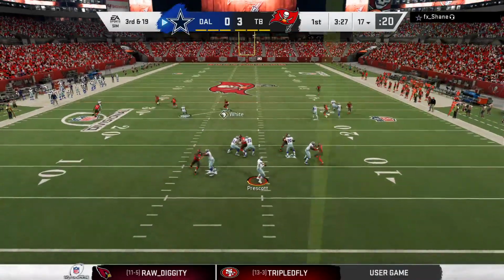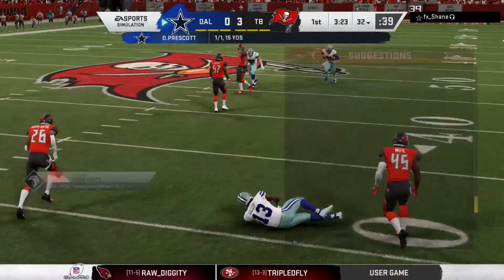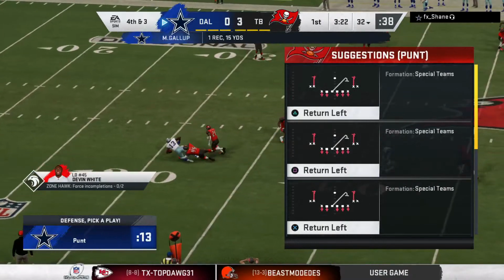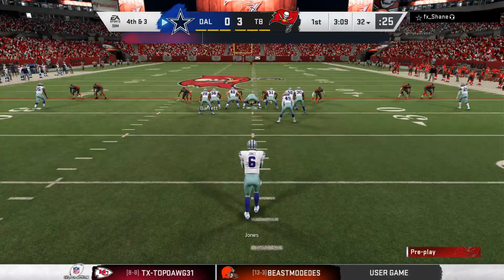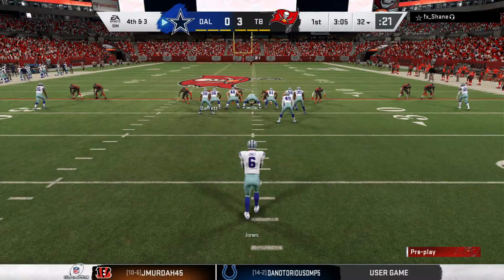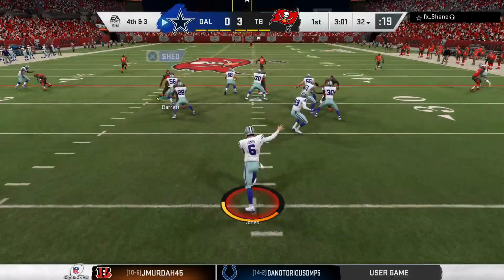3rd and long for Prescott. Got an open man. It's Michael Gallup. It's a 15-yard pickup, but it'll lead to a 4th down. Boy, they had a lot of real estate to make up there, but what a big-time play for them. Nice completion, excellent gain. Now they're in 4th and manageable. Just a little short, though, with that marker.